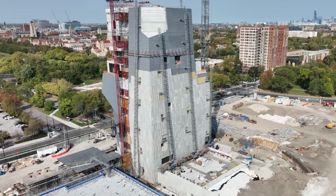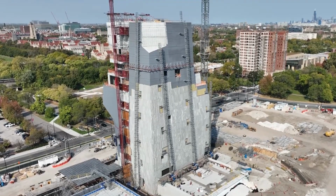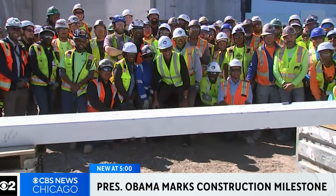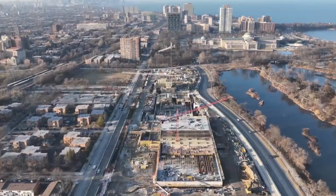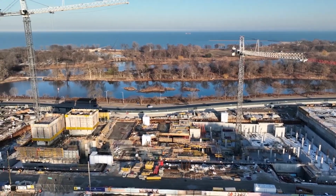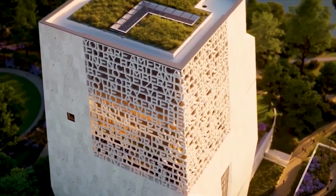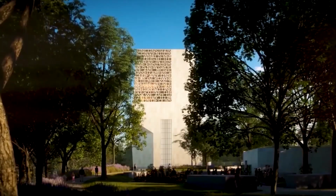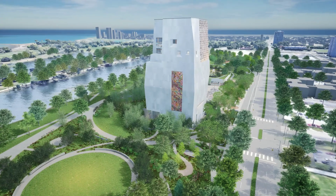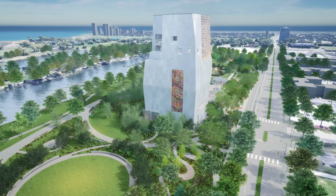So is the Obama Presidential Center worth the billion-dollar price tag? On one hand, it's a bold, historic project meant to inspire leadership and preserve Obama's legacy. On the other, it's taken 8 years, the cost keeps rising, and many locals aren't convinced it will actually help the South Side. One thing's for sure, this isn't just a library. Whether you see it as a monument to progress or a billion-dollar vanity project, the Obama Presidential Center is set to make a permanent mark on Chicago.